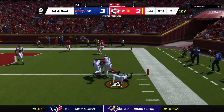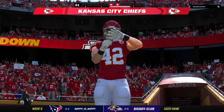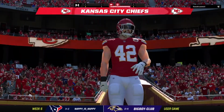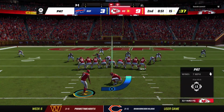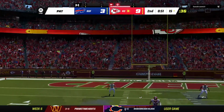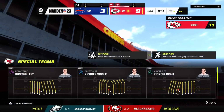And that receiver goes in for the Chiefs touchdown. Mike Burton, his first touchdown on the year. And the Chiefs will take the lead here in the final minute. Oh, I was just about to say he had missed an extra point all season, but there it is.